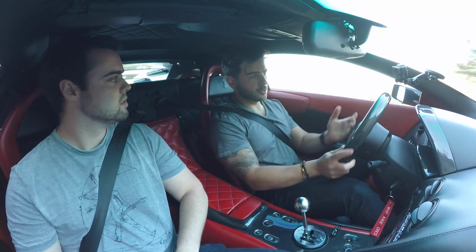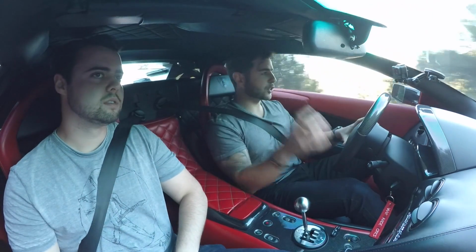Dude, I like it. I think it handles a lot better rear-wheel drive than all-wheel drive. So what was the reason? Why did you want to make it rear-wheel drive, and how did you do that? Well, to make it rear-wheel drive, all you do is remove the front axles, the front diff, and the drive shaft, and then plug the rear transfer case.